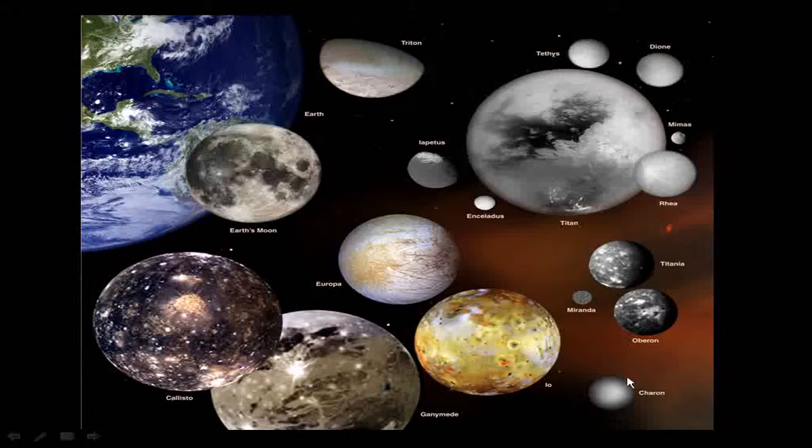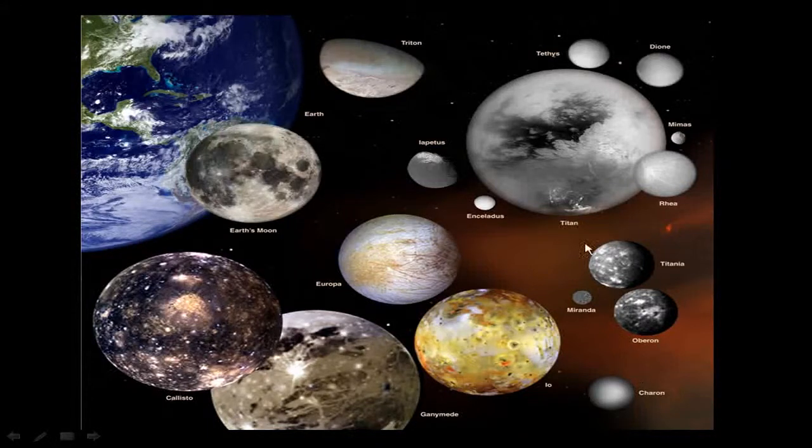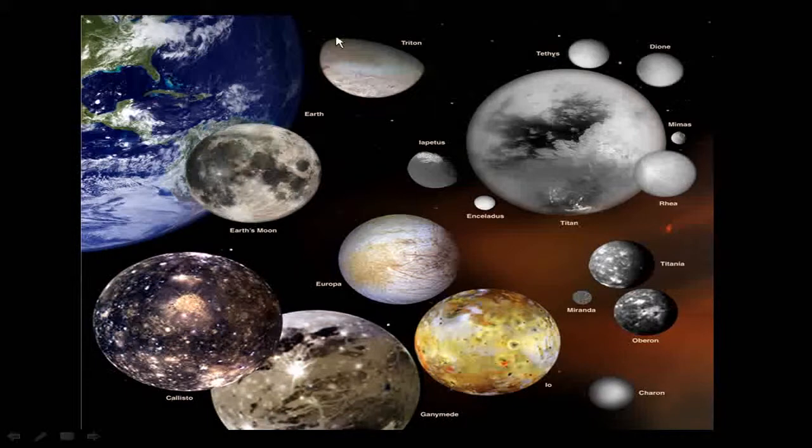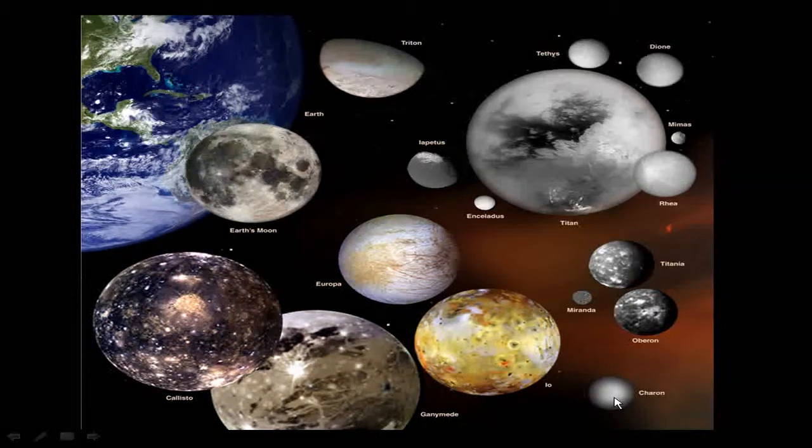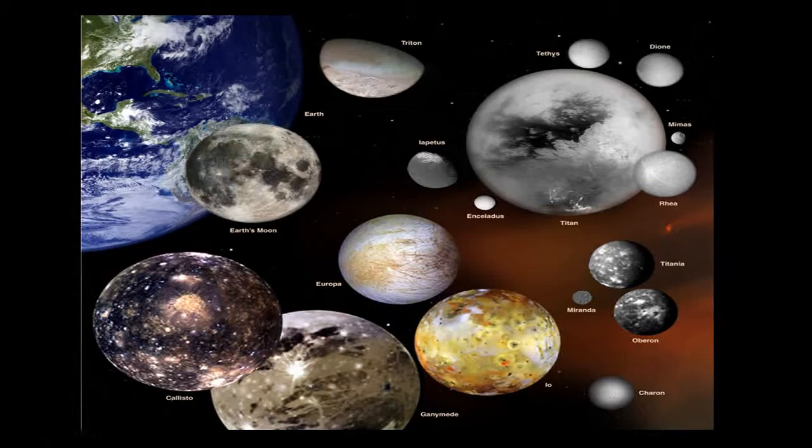You have Uranus's moons over here, Titania, Miranda, Oberon, they're just medium size. Then you have Triton, which is Neptune's largest moon. And you have Charon, which is the moon of Pluto, which is not really a Jovian moon anymore, so we could cross that one out.